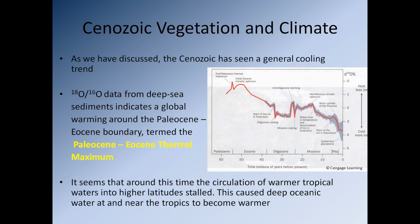So what was going on in terms of vegetation and climate? As we've discussed, the Cenozoic has seen a general cooling trend. If we look at this graph over here, this is 66 million years ago here. This is the present day here. And these are delta oxygen 18 values. You'll see the number is getting higher as we are moving towards the present day, and that suggests that the global climate is getting colder. So over the past 66 million years, we have seen global climate steadily getting colder and colder and colder.